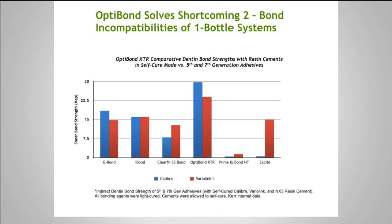Okay, the incompatibility features like we talked about earlier. This is some generational testing of some various self-etching products and how the bond compatibilities of 5th and 7th generation worked in congruence with some of the other dual cure resin cements. As you can see, the OptiBond XTR tested out very, very well in terms of shear bond strength and overall compatibility. So if compatibility is an issue and you're concerned about it in your office, it's always safer to stay within your product line if that's what you plan on doing.